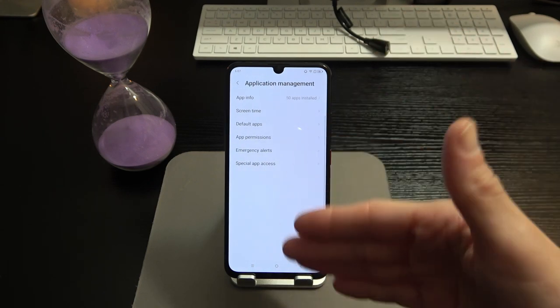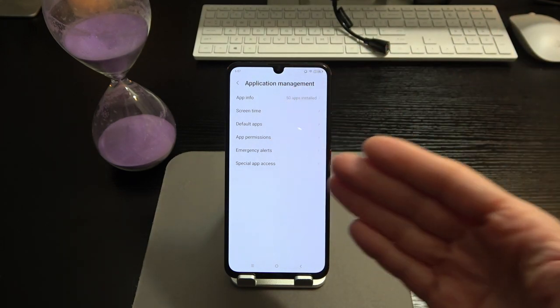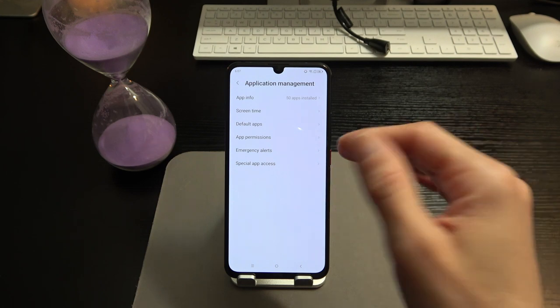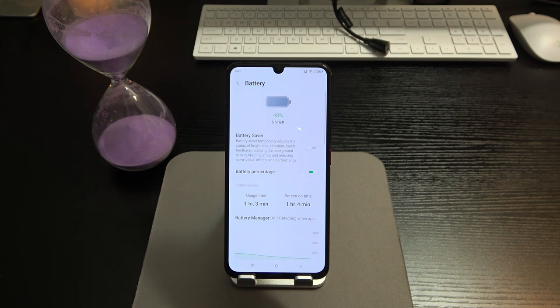You click on that, and this just gives you some information on how you can manage your app info, screen time, default apps, app permissions, emergency alerts, special app access, that type of thing. Okay, and then here's battery. So this is what I was saying.